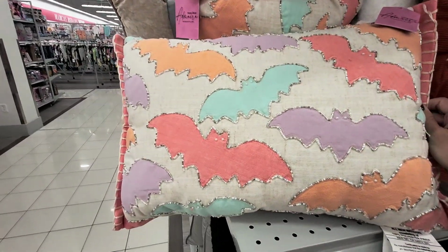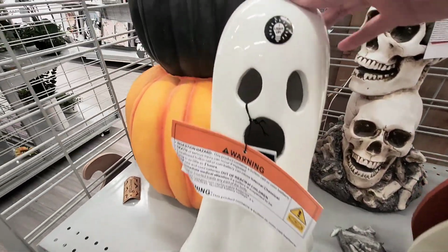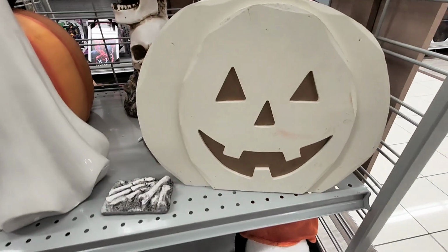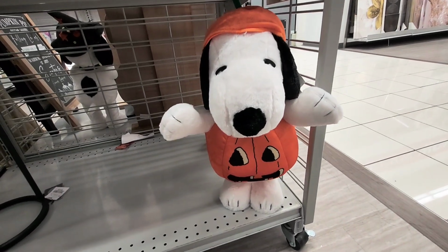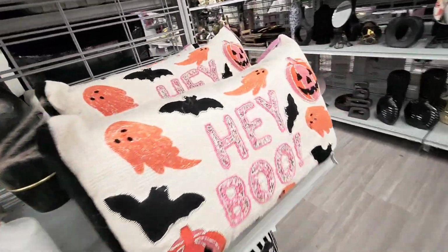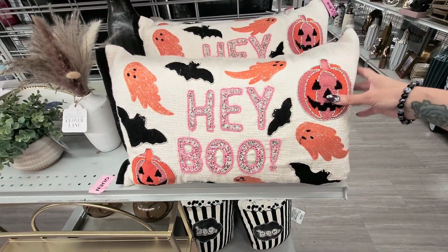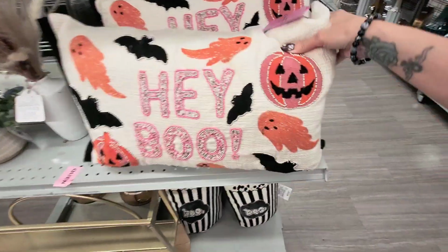I think it's great. I found this big, quite tall ghost that lights up inside. The little clicker wasn't working, so I couldn't light it up. And then Snoopy down here, which is very adorable. I found another pillow here that I haven't seen before. This one says Hey Boo with bats and ghosts and jack-o'-lanterns on top. And it's mainly white.